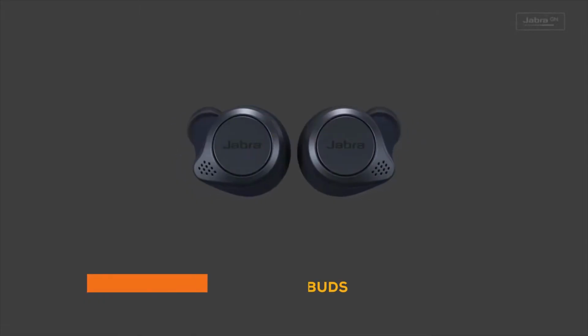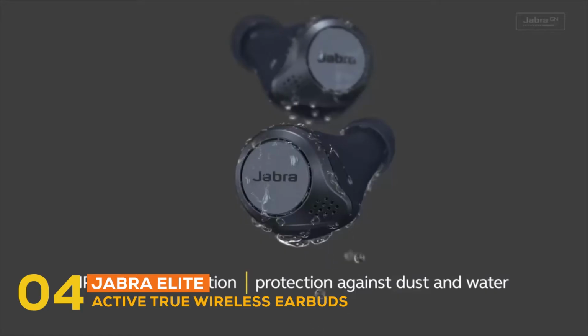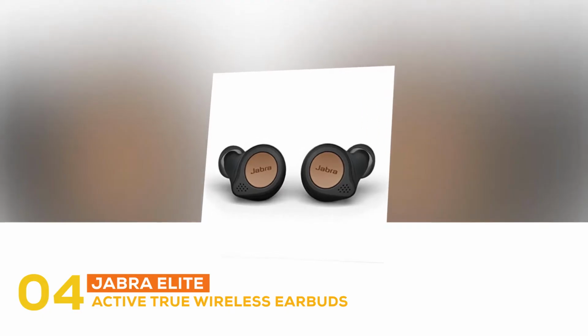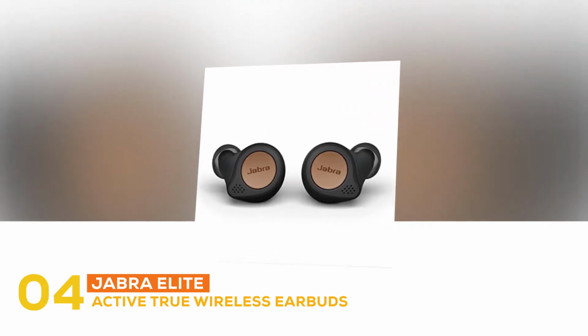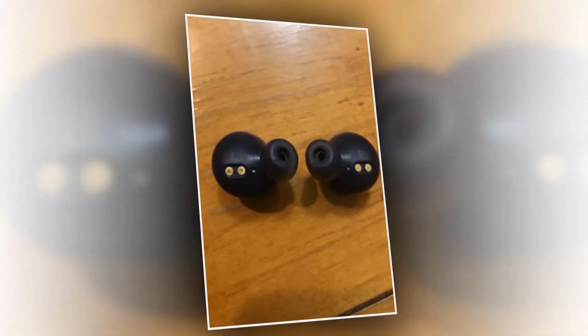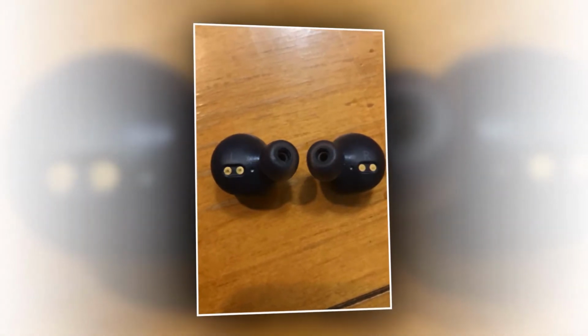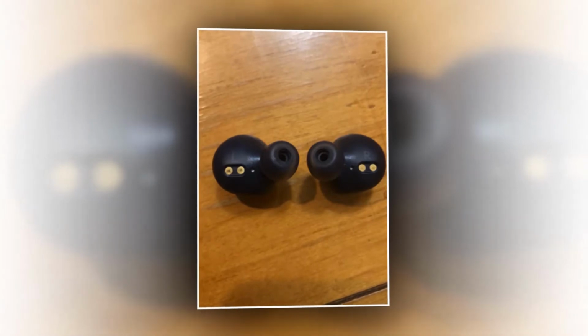And at number 4, the best wireless earbud is Jabra Elite Active True Wireless Earbuds. It will provide a secure fit to you, which will give security about going anywhere, doing anything, without even worrying about losing an earbud. It is specially tested for a secure fit and there is extra grip coating in it. You can consider them as compact and comfortable, and they are designed to stay in place, even if you put them through their paces.